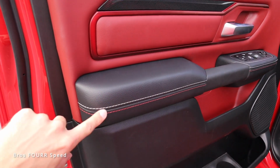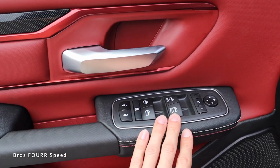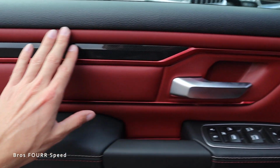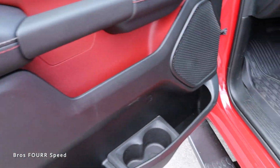We get dual-tone stitching down here on the armrest with white and red, some good padding as well for your armrest, and a grab handle, all of your window controls and mirror controls, and then an aluminum color release handle. Really cool red accents with an anodized aluminum color, a carbon fiber type design as well, and then a little bit of storage all down below.